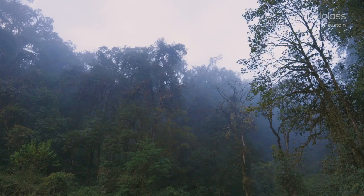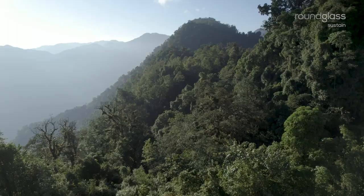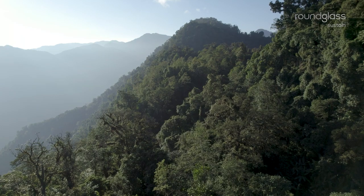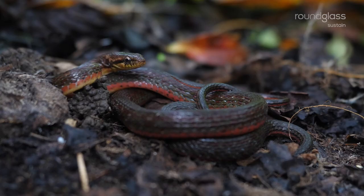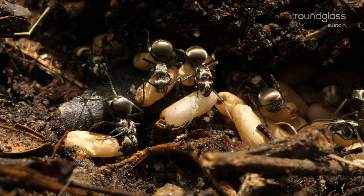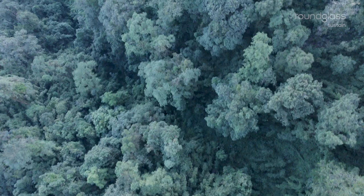Mist rises like steam over a warm cup of tea. Towering oak trees bend over to welcome you. Arunachal Pradesh's Eaglenest Sanctuary is a biodiversity hotspot. A magical, mysterious landscape where new species of birds continue to be discovered.